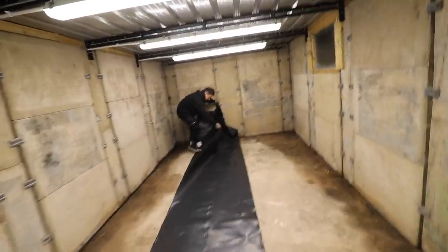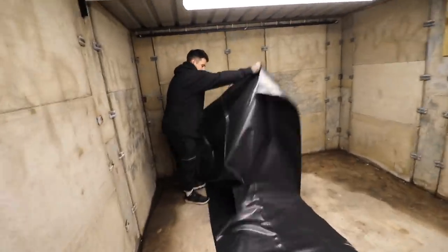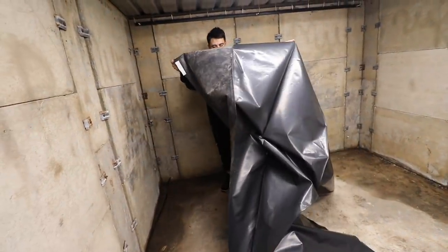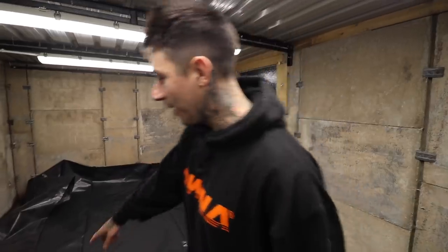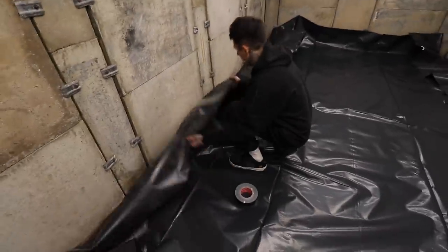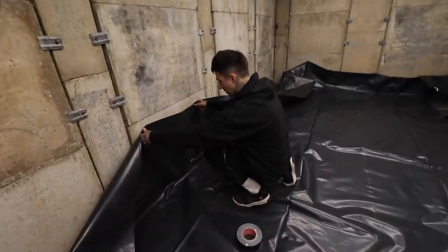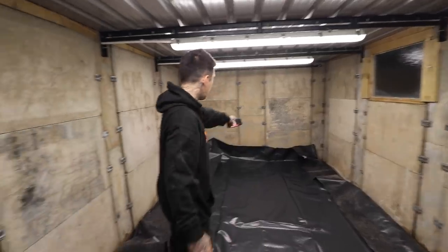That unfolding the beast. We've laid it down. As you can see, it's high enough to go up the walls a little bit, like so. Obviously, we can tighten and then tape it all the way around, high enough there.